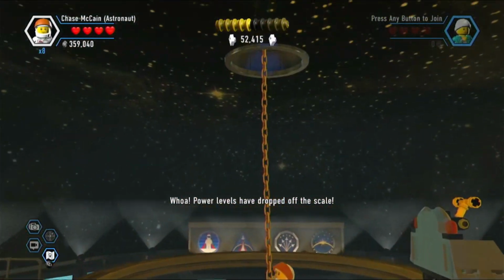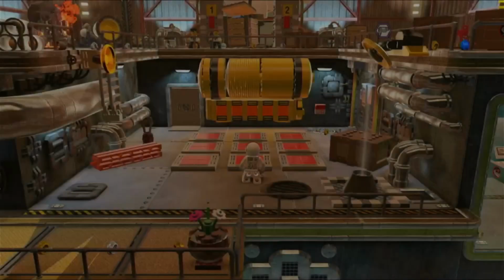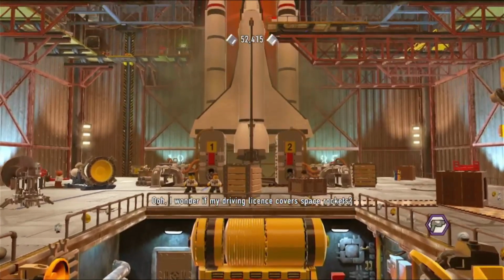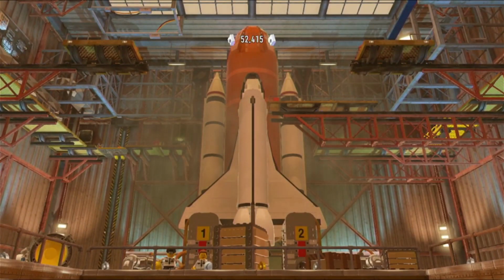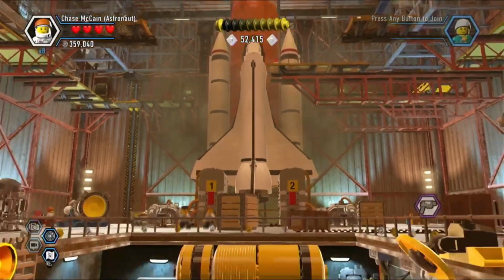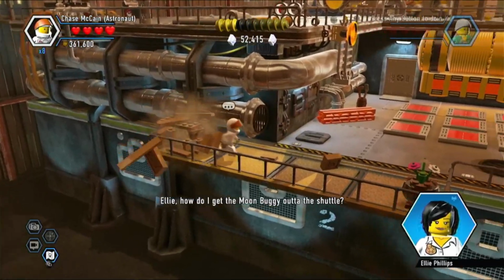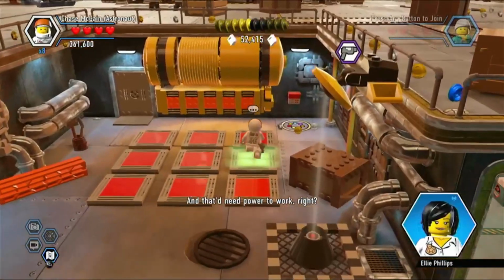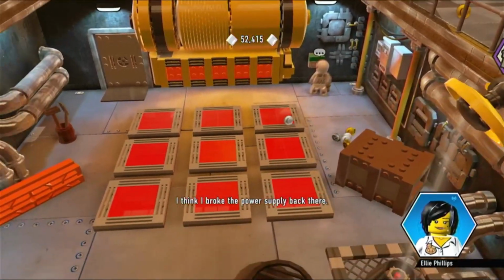Whoa, power levels have dropped off the scale. All in. Okay, we are in the shuttle room. My driving license covers space rockets. It does not. I'm hoping you're not indicating getting in space. There should be a button you can press to open its delivery bay. And that'd need power to work, right? Yeah. Why? I think I broke the power supply back there.